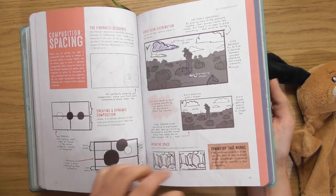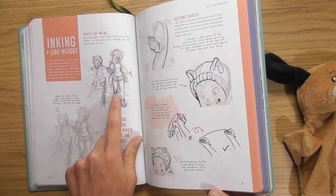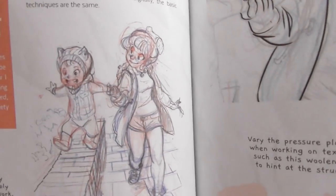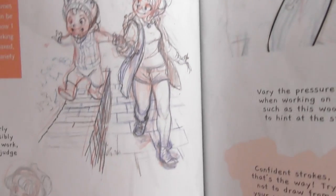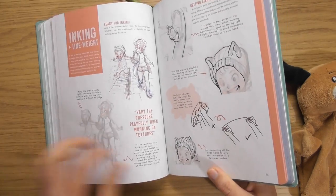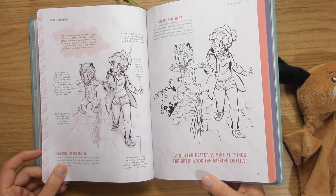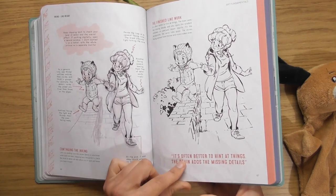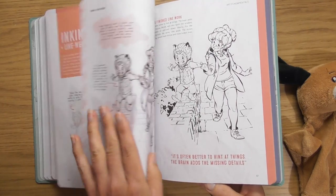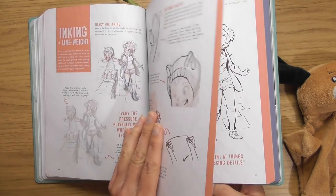Composition spacing. I like that. It's got all different colours in it, look. It's cool. See, I'd leave it like that. I think it's quite... Oh, amazing, isn't it? That is amazing. Somehow she didn't lose any of the liveness.